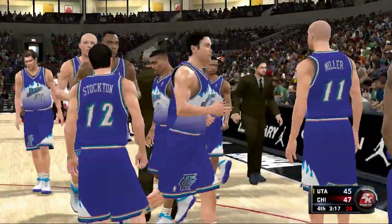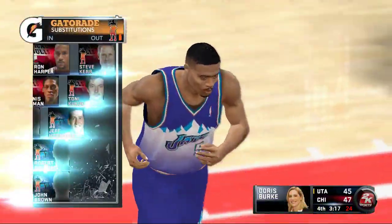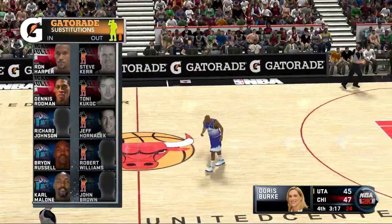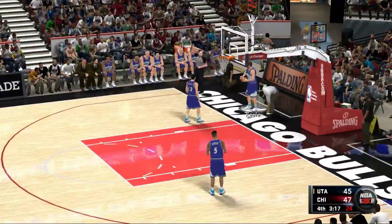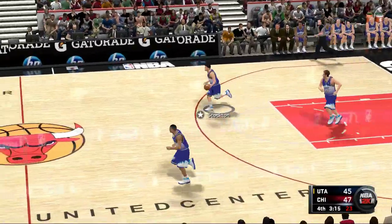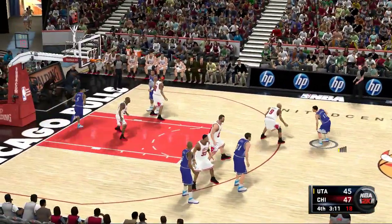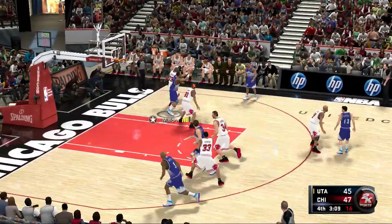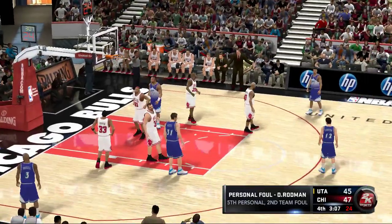And I think Doris Burke has something for us right now. Doris? Kevin, I was able to listen in on what Jerry Sloan had to say to his team. He told them, tone it down from three-point range. They haven't shot a high percentage from out there, and he said, hey, we've got to focus on stepping in and taking the easier shot. Let's get that going, and we'll come back to the distance shot later. Guys? Thanks again, Doris. So both teams making some changes here.